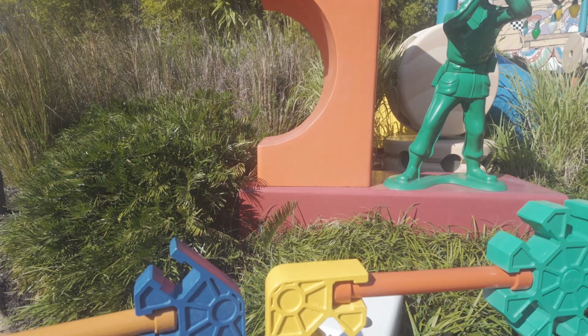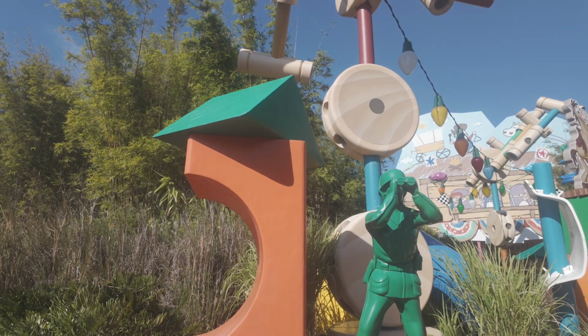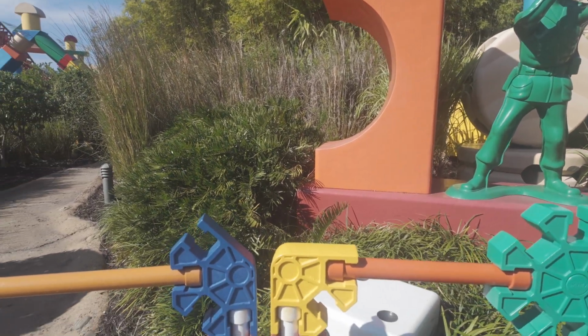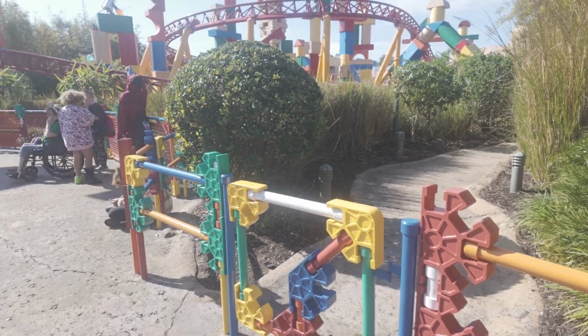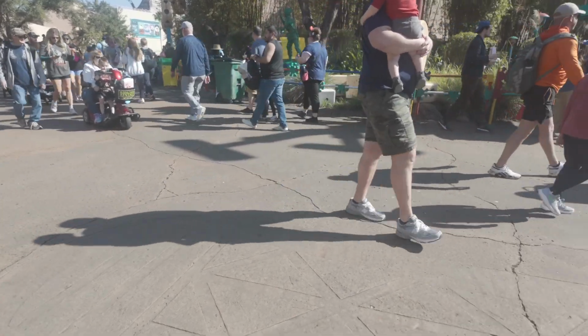One of the first things you're gonna notice is that everything put together here is just like Andy's backyard, and it makes you feel part of the toy collection. From giant footprints on the sidewalk, we'll take a look at that. We're also going to look at how he used his backyard play set to build all this, kind of like your erector set. Here's the oversized Buzz footprint, if you can see it.